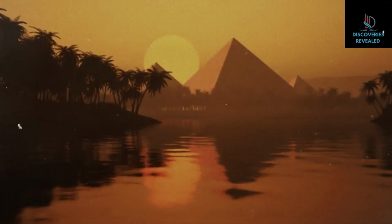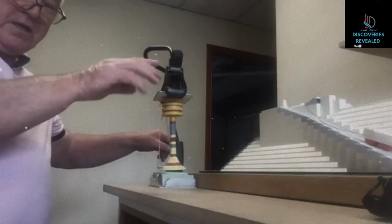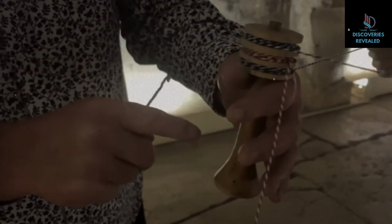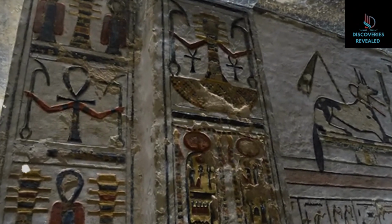This pillar is crucial in Egyptian mythology, especially concerning Osiris, the afterlife god. It stands for stability, regeneration, and life's essence. Moreover, it symbolizes the cosmic balance that sustains life. But could it have a meaning beyond mythology?